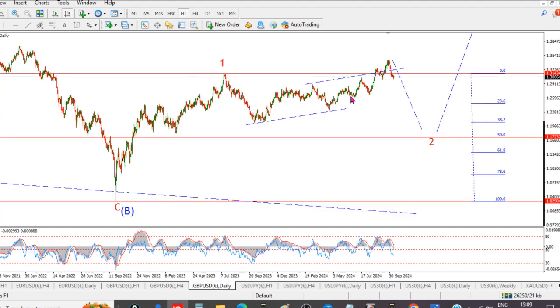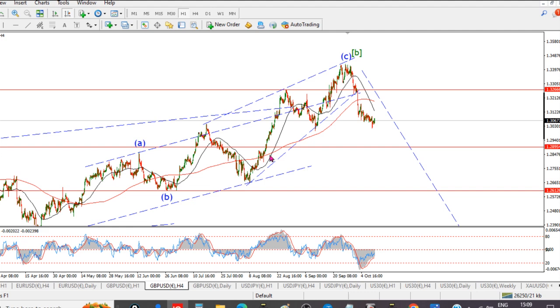Okay, here's cable. Looking for again a wave C decline. So it's a very similar pattern. Wave 1 up, ABC pattern in wave 2. So wave C down in wave 2 is coming our way. That fifth wave top in wave B is probably even better formed in cable than in Eurodollar, but the decline is just as good on both.